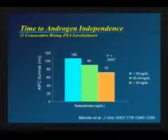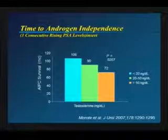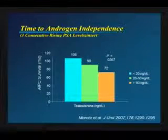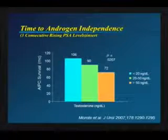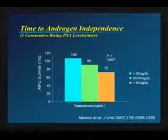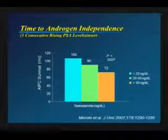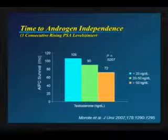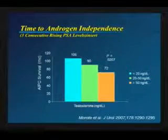Now, this is an interesting bar graph that demonstrates essentially that the time to develop castrate-resistant disease was lengthened. In other words, it took a longer time to reach that state if the T level was lower when ADT was applied. So if it was less than 20, it took 106 months. If it was 20 to 50, it took 90 months. And if it was greater than 50, 72 months. So this is an observational study, but it's an interesting observation that we may be doing less than we should with regard to initial ADT therapy.